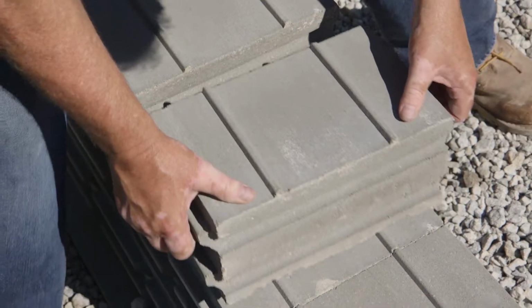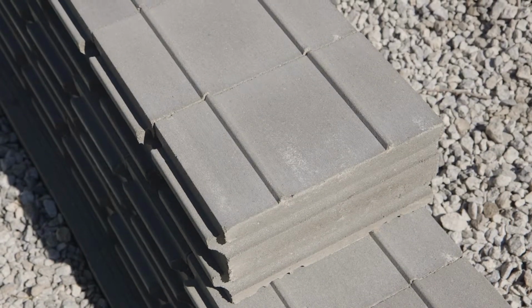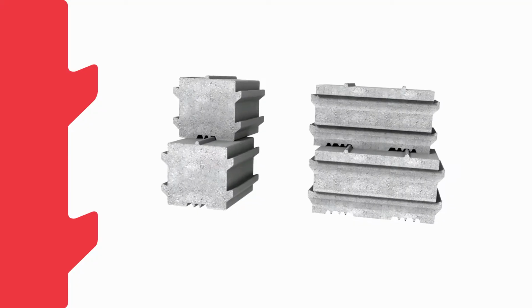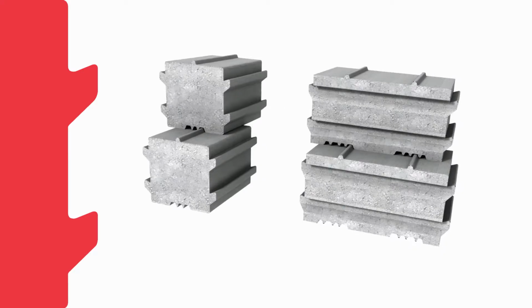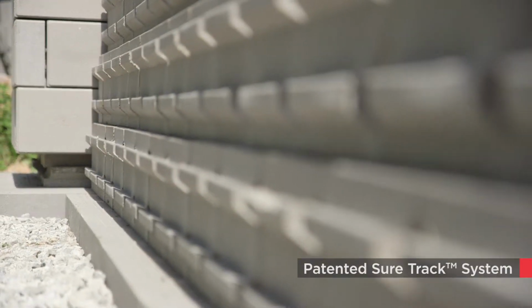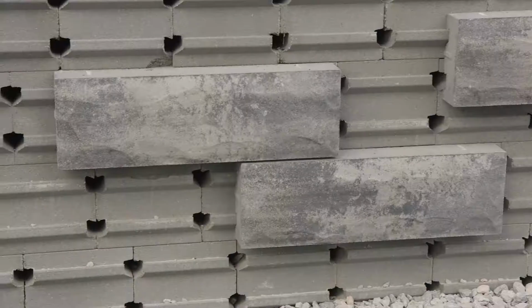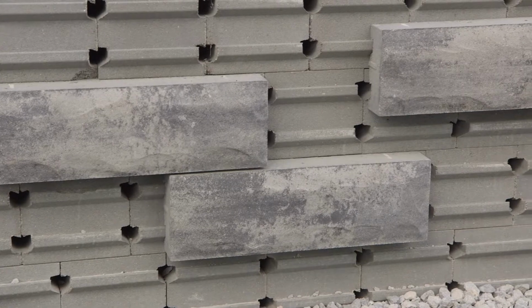Simply place the bottom channel of each block over the top key of the block below to construct vertical walls, or offset the channel to create a 5.5-degree setback for higher walls. The patented SureTrack panel mount system ensures simple and precise placement of the fascia panels anywhere on the wall, vertically or horizontally, depending on your design.